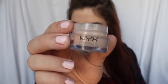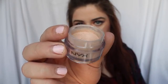Okay, so next thing that I want to mention is my NYX Above and Beyond Full Coverage Concealer. To be honest, I bought this because the store that I buy my concealer at was out of my regular concealer that I use, so I bought the concealer in the little pot. This is the lightest shade, it's called Porcelain.